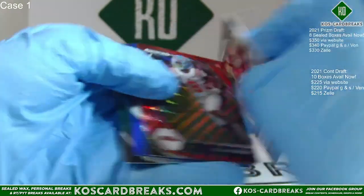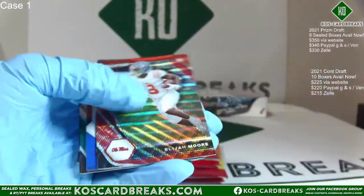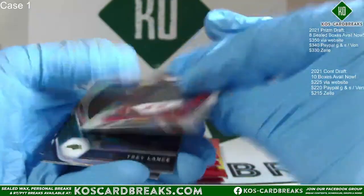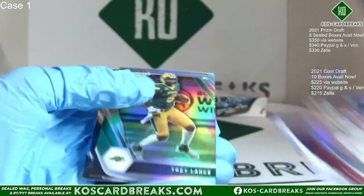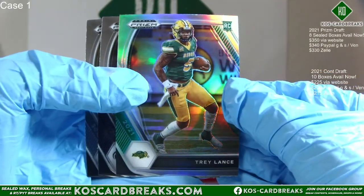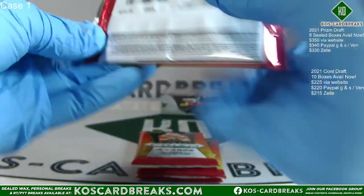11 out of 99 for Marquez Stevenson, Purple Ice. Purple Ice auto for Stevenson. Elijah Moore, Red Wave, Devonta Smith. Blue 68 out of 199. Blue parallel for the All-Americans, Devonta Smith. And Trey Lance, silver. Micah Parsons and Daz Newsome.